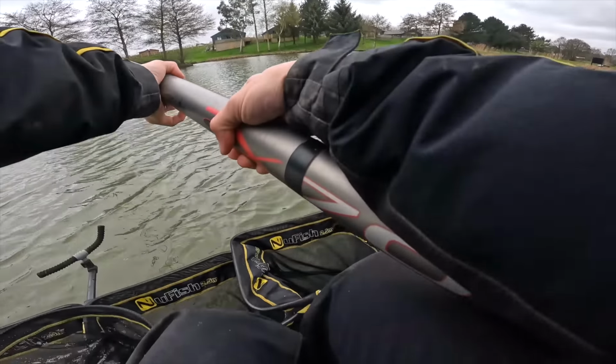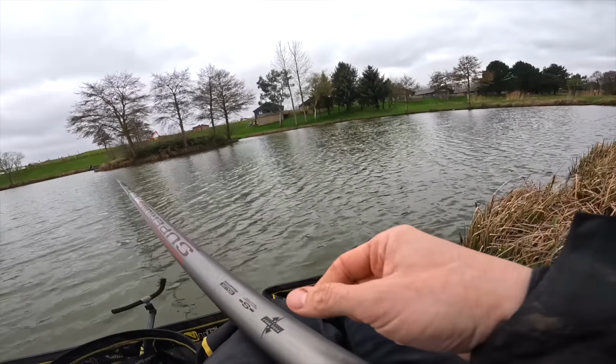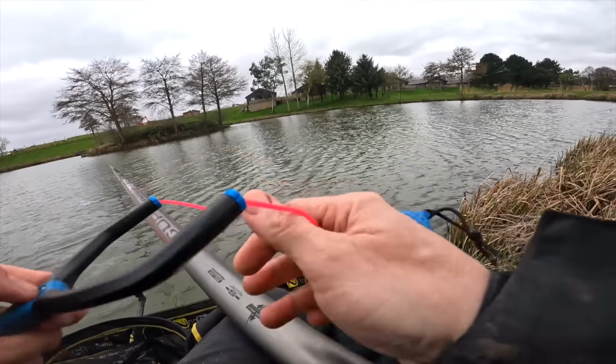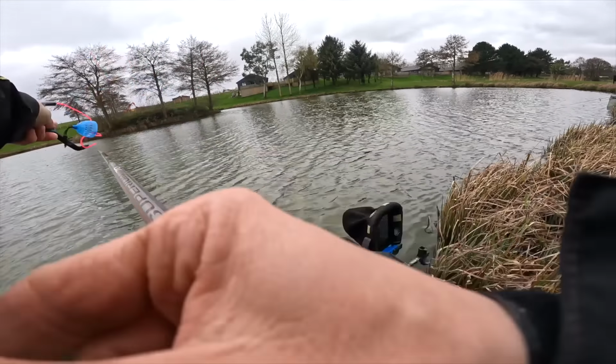Because of the face wind, it was a case of flicking the rig out past, using the dolly butt as a bit of extra reach, so that if the float did drift towards me, I could hold it where I'd fed the pellets. Good tip that, if you've got a dolly butt, always fish just short and then use the dolly butt to push past it.